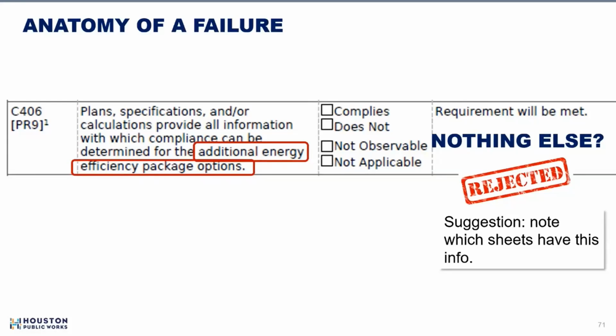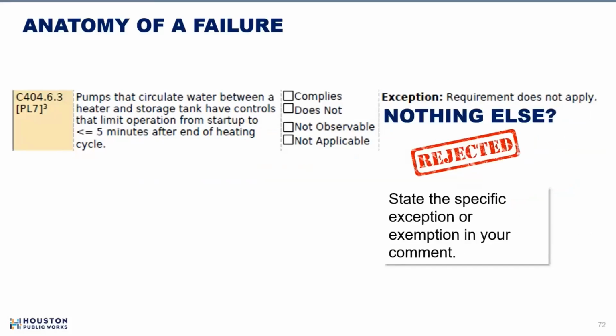We're not buying it. Nothing else, rejected. Suggestion, note which sheets have this info, okay? All right, pumps that circulate water between a heater and a storage tank. We've gone over that already. Requirement does not apply. Nothing else, rejected. State the specific exception or exemption in your comment if you're going to go that route.